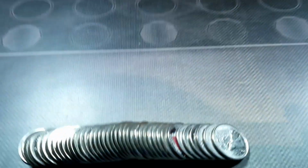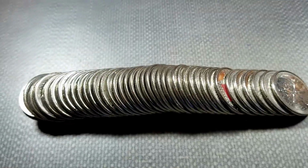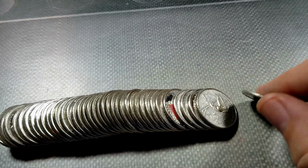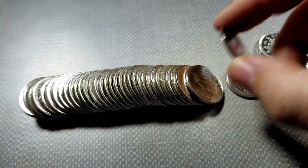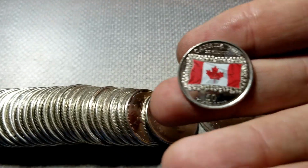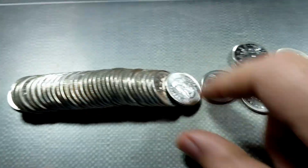But as I was sliding this one out, I could see there's something hiding here. It, again, is not what we're looking for, but it is definitely a coin that I like to collect. You can just see by the edge of it. Let's see what else we got here before we get to that one. And yeah, it is the Canadian flag from 2015. Pretty good shape, and definitely one of my favorite collectible colored coins. So yeah, that's all right.